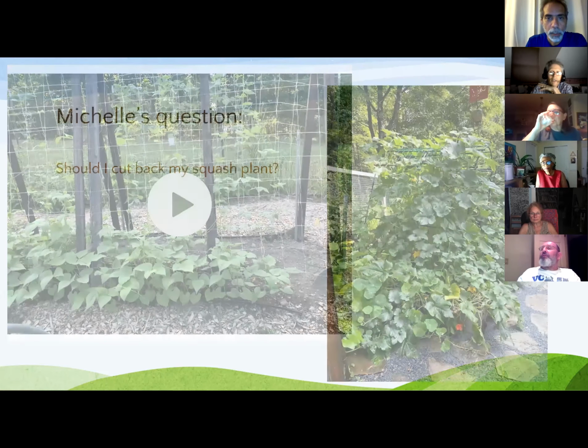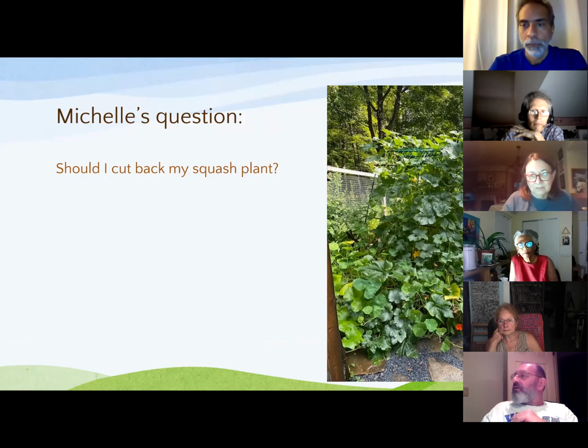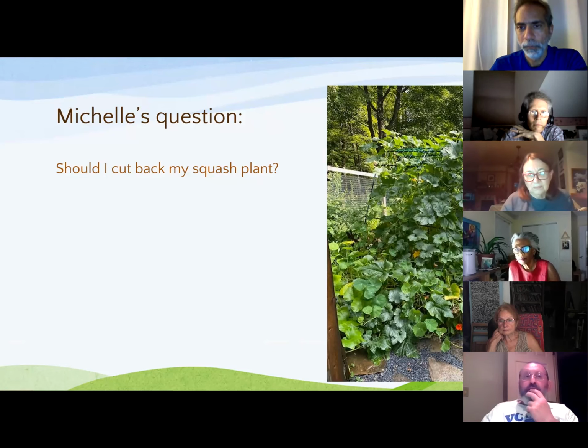All right, so this is Michelle. I had a question for everyone. Should I cut back my squash plant? Obviously, that's doing really well. Yeah, it's taking over the whole garden. I was watching Monty Don on Friday night, and he was cutting his back ruthlessly, and I was sort of cringing. I really don't know if I should do that. I don't want it to take over my tiny garden, but at the same time, it's sort of taking over. Does that introduce potential diseases? Is it going to make it more attractive to a vine borer? Do people cut their vines? Anybody else in the real world, not just Monty Don?